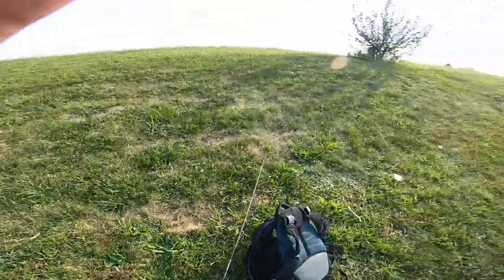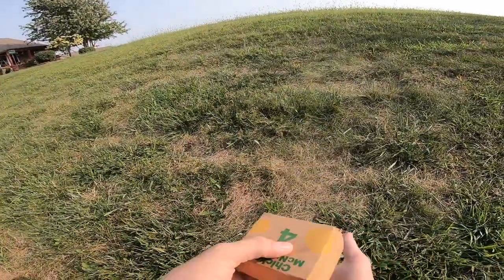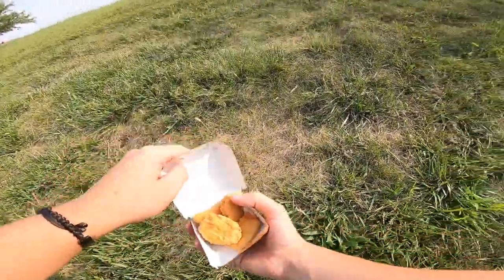Today, we're gonna be fishing with McDonald's Chicken Nuggets. We're gonna see just how good they are at catching fish. Okay, here we are recording. We got our little 4-count nugget with the little box, like literally the size of my hand. It's so adorable how small they are.